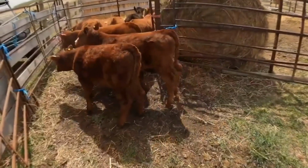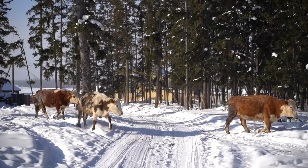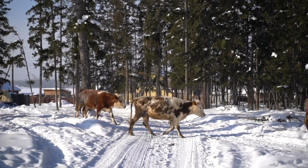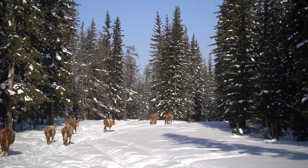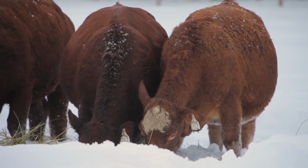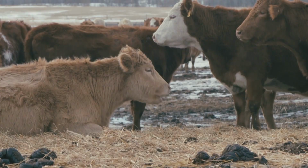Routine health checks are conducted to identify any signs of illness or injury promptly. American ranchers pay close attention to their animals' behavior, appetite, and body condition to detect any abnormalities. In case of an illness or injury, the ranchers seek veterinary assistance promptly and provide appropriate medical treatment.